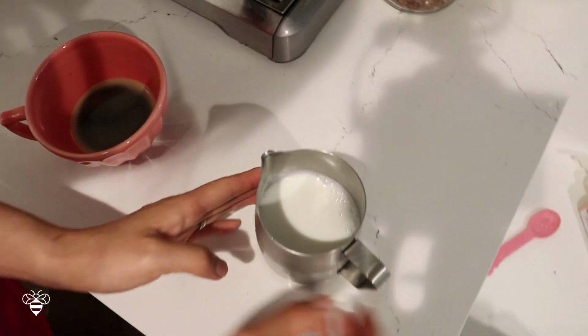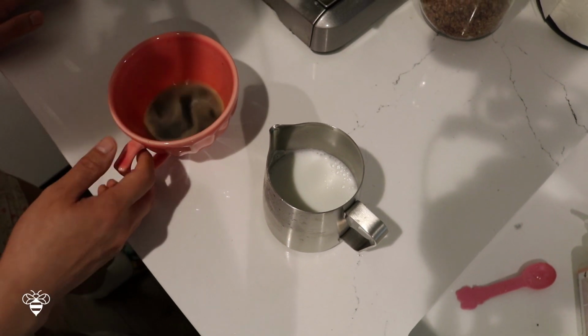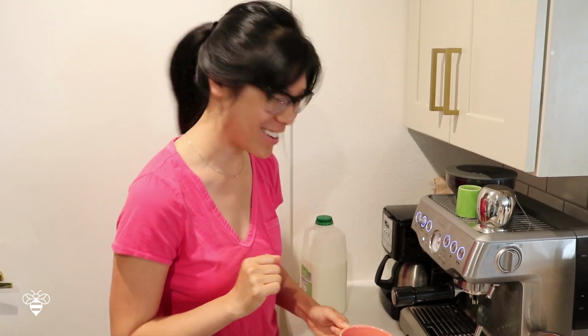I see microfoam, and then my crema kind of started to go away. I wonder if I should pull another shot. Okay, I'm gonna pull another shot. Sorry guys, it's just not turning out the way that it's supposed to. But we're gonna try again and we'll drink this later. My husband will drink this later.